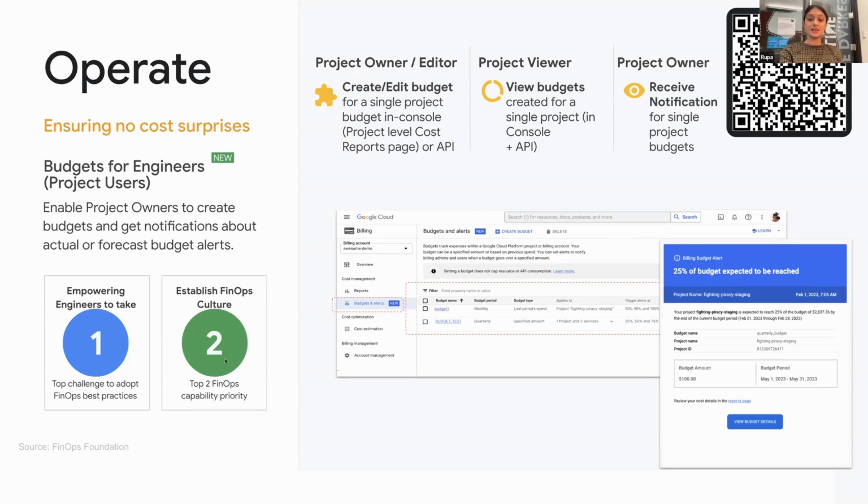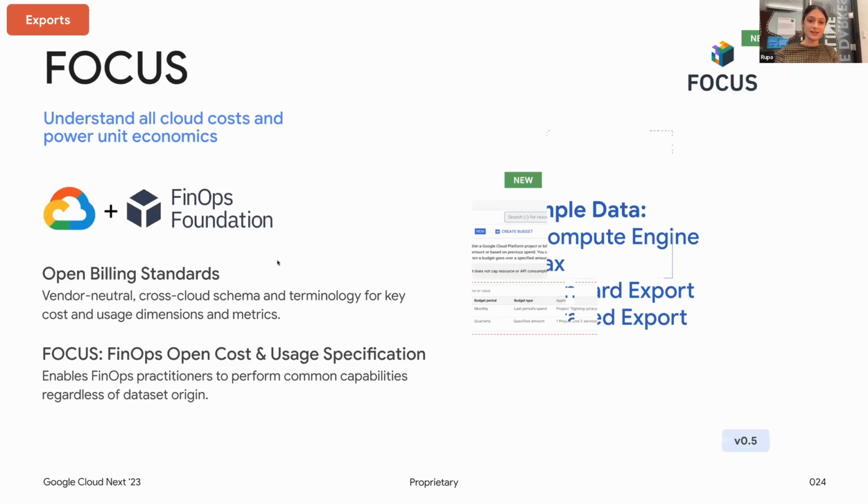So we're really excited to allow project owners and editors to now view and create budgets for single project scope, and also get email notifications for forecasted and actual spend alerts. This feature is available in public preview if you scan that code.